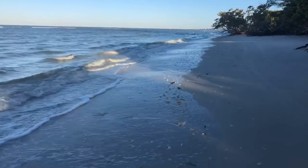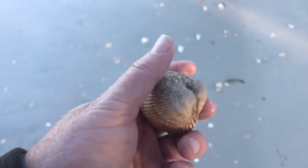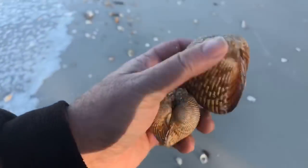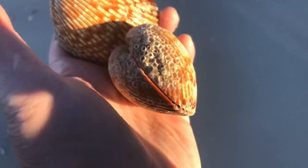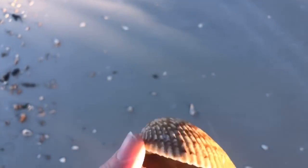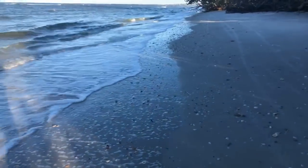Quite a few cockles out here this morning. This is a nice little empty cockle shell here. An empty shell. Here's another empty one. Two empties, I can tell by the weight. Two nice little cockles. The smaller one has some barnacles growing on it. Two nice little cockles, whole cockle shells. See, nothing inside of them. Those will make nice little souvenirs for somebody.